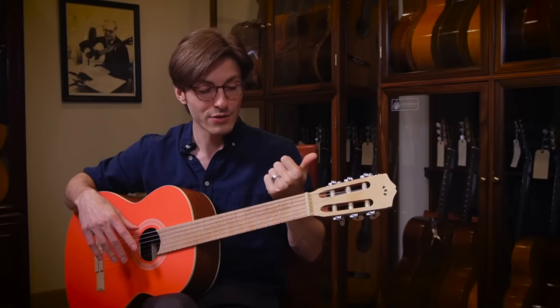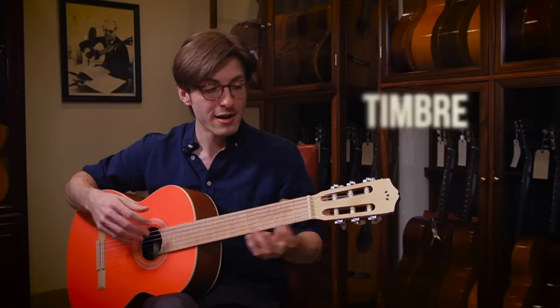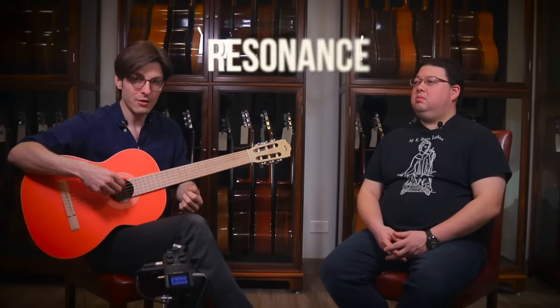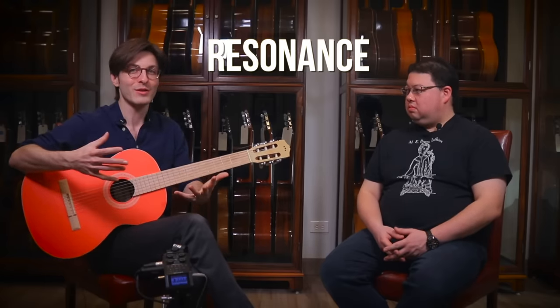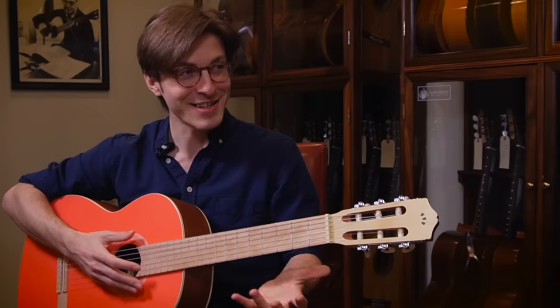Then I think about the overall timbre of the instrument. You have guitars which are bassier, you have guitars which are brighter. Then there's resonance. How much vibration is going on with the instrument? Is it totally dead like this one? It's just like nothing's really happening. It sounds like it's kind of trapped. I like that. It sounds like it has a head cold.